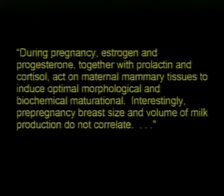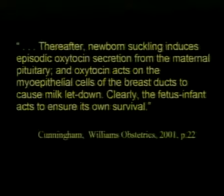Interestingly, pre-pregnancy breast size and volume of milk production do not correlate. And I only left that in because everybody has a question on that. So it answers it. Thereafter, newborn suckling induces episodic oxytocin secretion in the maternal pituitary gland, and oxytocin acts on the myoepithelial cells, the little muscle cells around the mammary glands in her breast, little muscle cells which cause them to squeeze out the milk on the breast ducts to cause milk letdown.